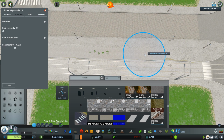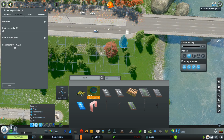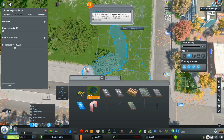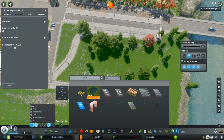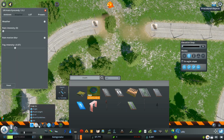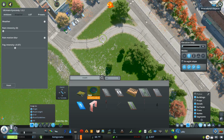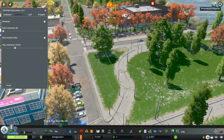And then I also started working on a little bit of public transportation. I'm starting to piece together in my head what exactly I want the public transportation situation to be in Goingsnake. So as you can see, I am working on a tram. I felt like that would be a nice little addition to the city. I want it to have a quaint old town feel to it. I'm not going to have it be very tram focused. I think I'm just going to do this one line and then have the rest of the public transportation mostly be buses.